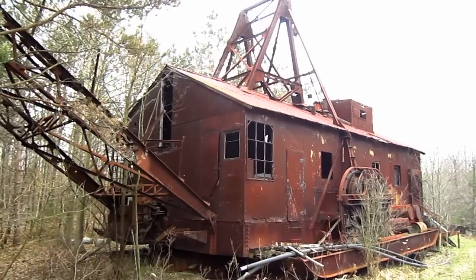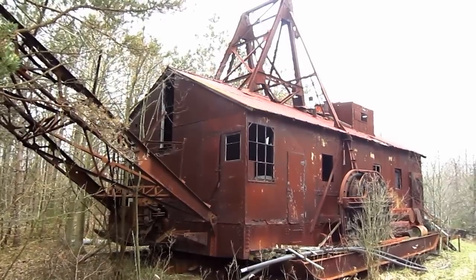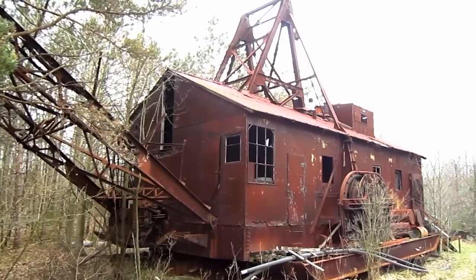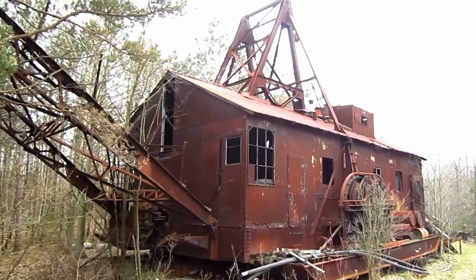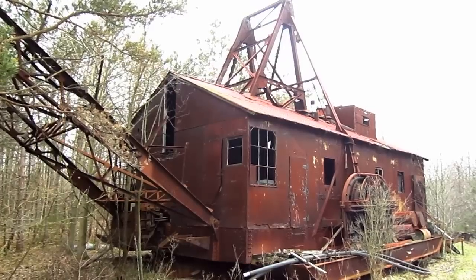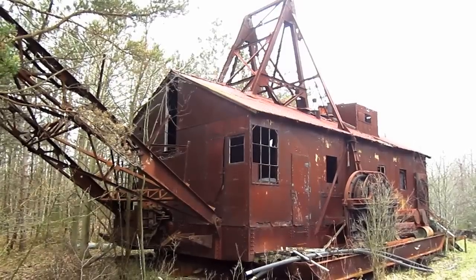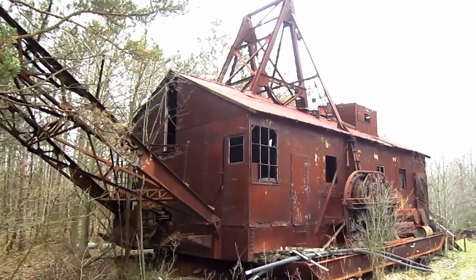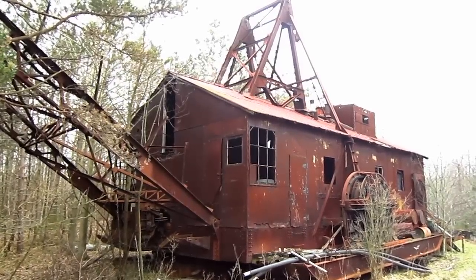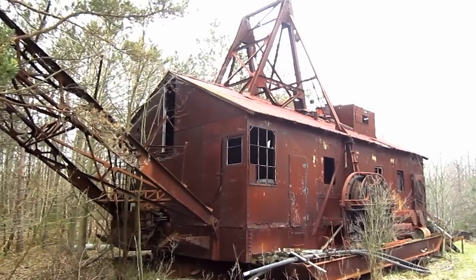Okay, right here is a 1928 Monighan 4W walking dragline. Monighan Machine Works of Chicago, Illinois was established in 1884. The company first began manufacturing dragline parts in 1907 when a local contractor named John W. Page placed an order for hoisting machinery to install on his dragline.